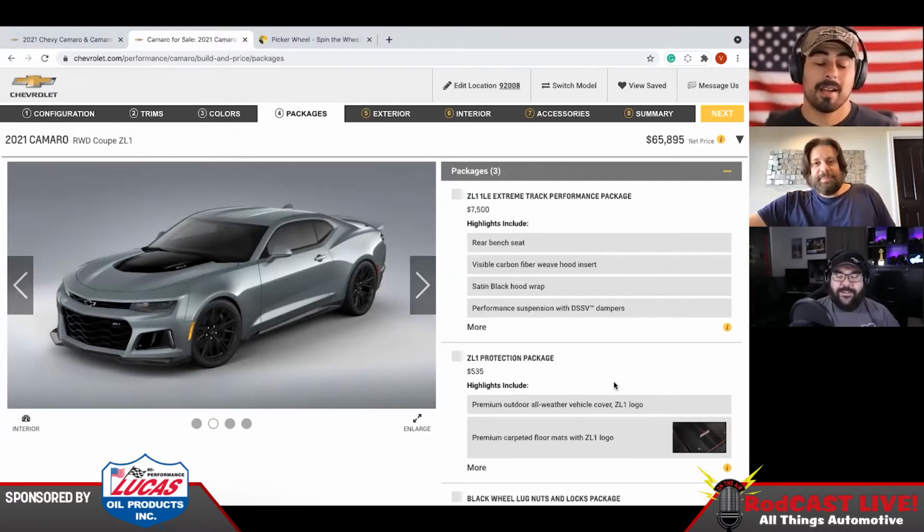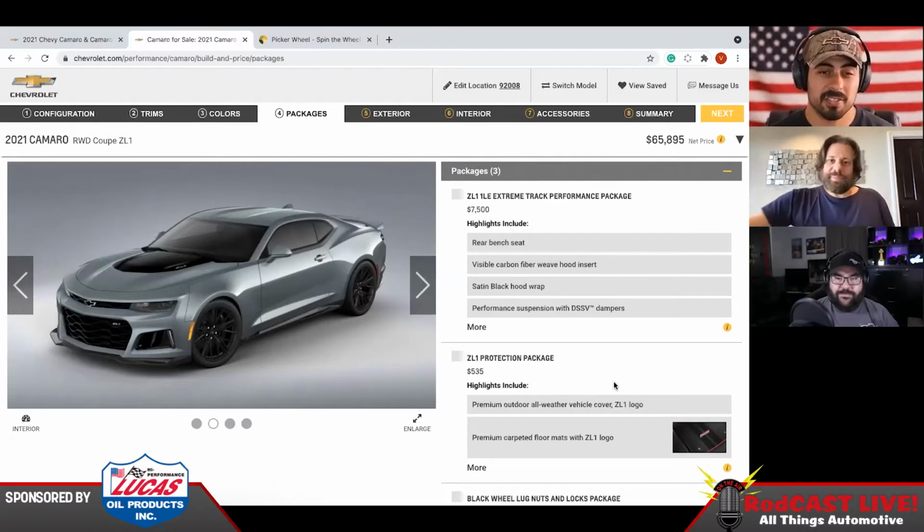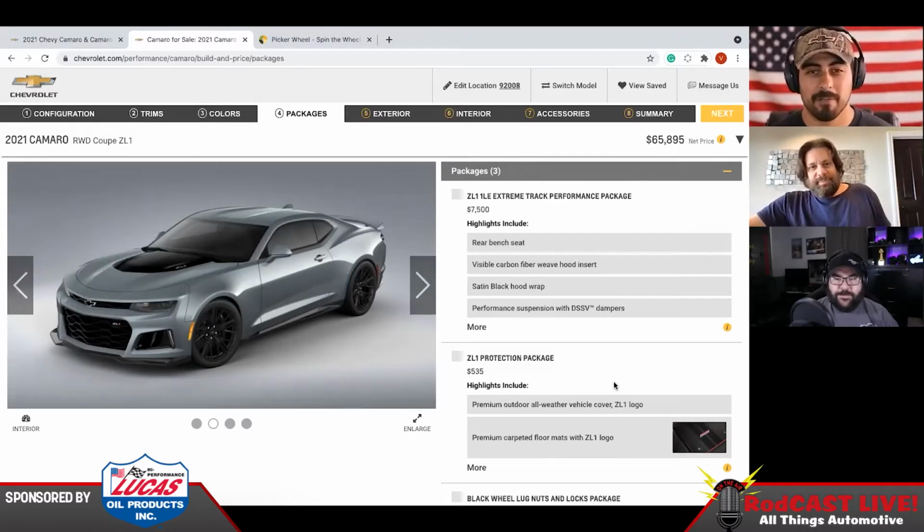Except I never pick silver or gray cars just because they're so common. They're everywhere. Every car on the road is silver or gray. And you know, it's a muscle car. You tend to want a high impact color.